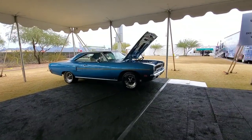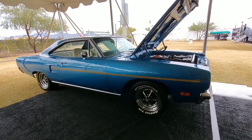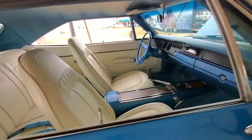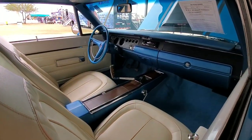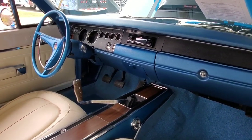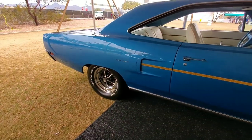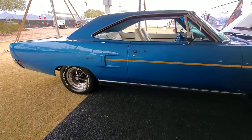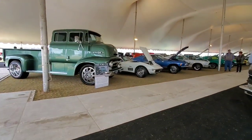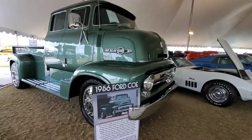Here we got this Roadrunner. Look at that blue. 383, white guts. Oh yeah, huh? Hurst 4 speed, 3 pedals. Styled steel Mopar wheels. Beautiful. Alright. Let's walk down the line. That is a pretty badass cab over, huh?